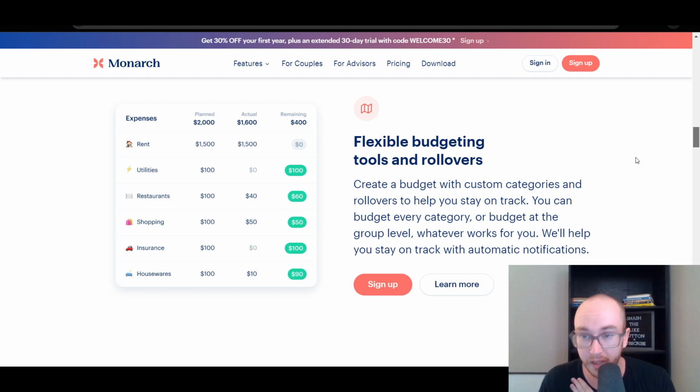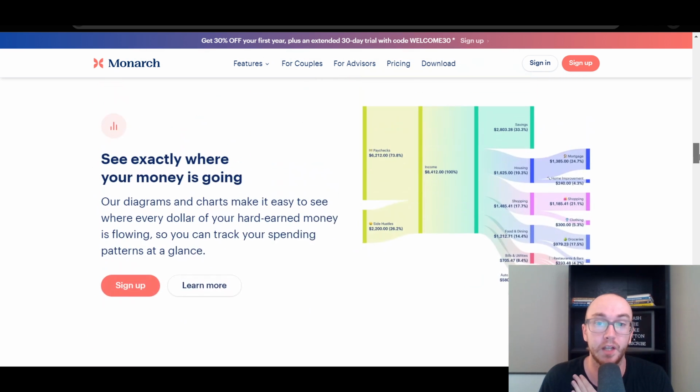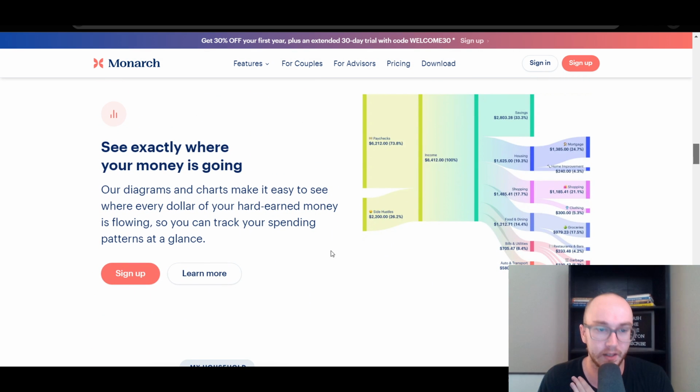For me personally, the cash flow based budgeting that is available within Monarch, which is what we're getting into here, and the diagrams and charts, is actually the most useful feature for me. This is so that I can see how much, as a percentage or even per month, you're spending. And this has a very nice Sankey diagram. This Sankey diagram alone may be worth using the app purely for this feature, to be able to see your overall income, your savings, and where your money is actually going.